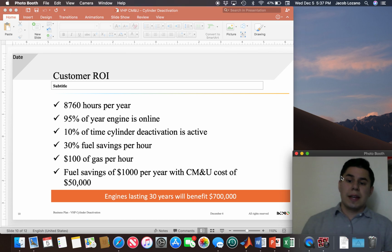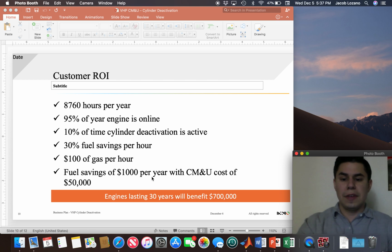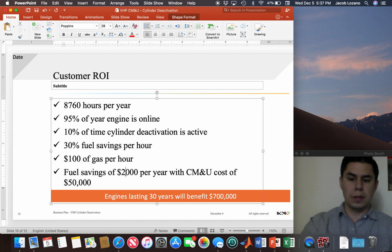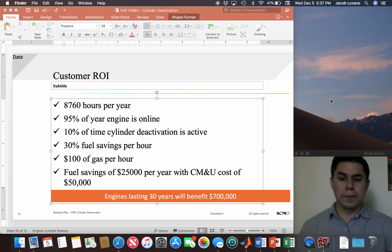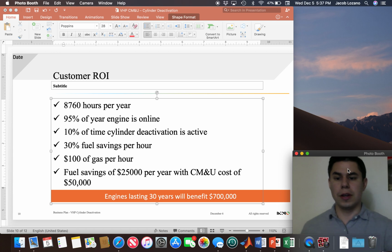Now, what is it for the customer? Let's put this in perspective. So what we really have here is cost savings of, sorry, this is the wrong number, but fuel savings of about $25,000 per year. This $25,000 per year over the lifetime of an engine actually results in roughly $700,000 for the customer. And so the way we get this number is you have a certain number of hours per year.